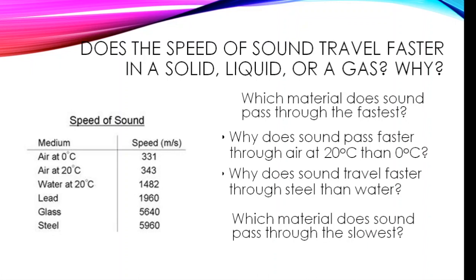Well, that's related to how close the particles are packed together. Remember, what sound is, those rhythmic vibrations of molecules. If the particles are packed together closer, like they are in a solid, the particles hit each other more often, and the sound wave can travel more rapidly. In a gas, the particles are very far apart, so it takes longer for one particle to hit another, and then hit another, and then hit another, and make a wave.